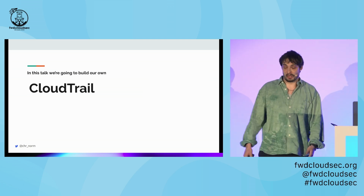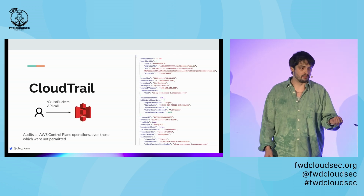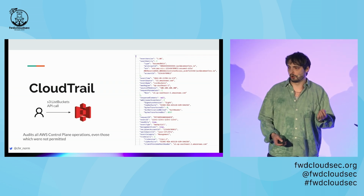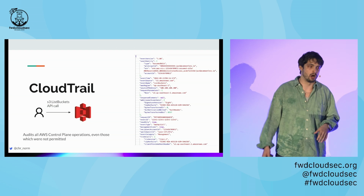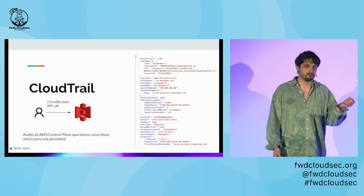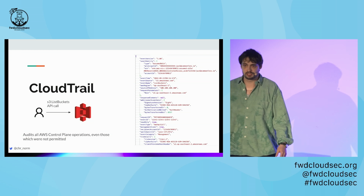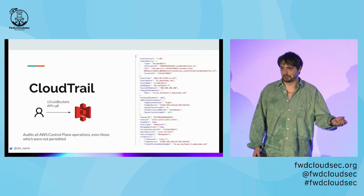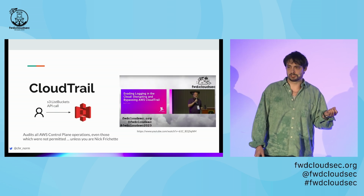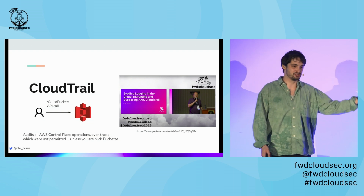And again, I'm going to be talking about building our own CloudTrail today. So what I mean by that is a little bit of background on CloudTrail. It's the audit log layer for AWS. It helps us infer who did what and at what time, and it captures all of the control plane operations that are happening in our AWS environment. The events that you get look like this. So we get a JSON payload like this, and it audits all of the control plane operations, even those which were not permitted, unless you're Nick Frichette, who gave a really good talk last year about trying to bypass CloudTrail, and I just wanted to shout that out.